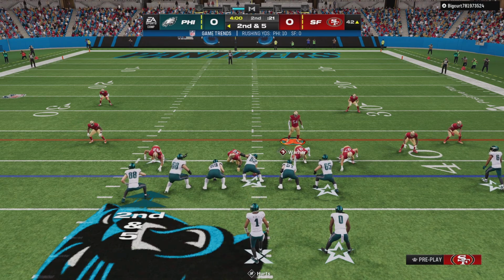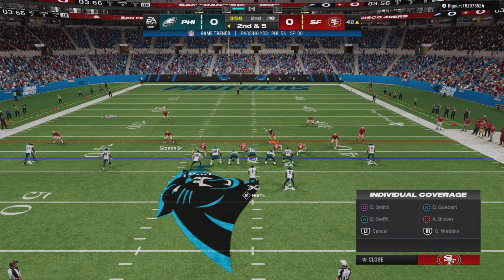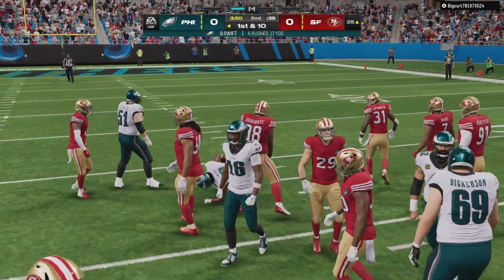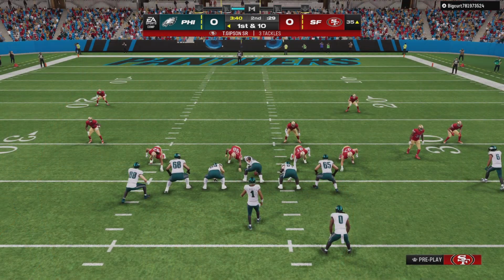From the 42-yard line, here's the 2nd and 5. Swift going to try up the middle. And he'll go down here at the 35-yard line. 7 yards there and a first down.